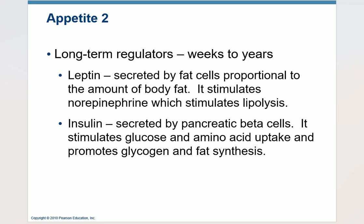Lipolysis. So the higher the body fat, the higher the leptin, which tells you to make more norepinephrine, which tells you to break down more fat. So lipolysis is fat breakdown. So lysis, breakdown, lipo, fat. Lipolysis, fat breakdown. And leptin stimulates that breakdown of fat. So that's a good thing, right?